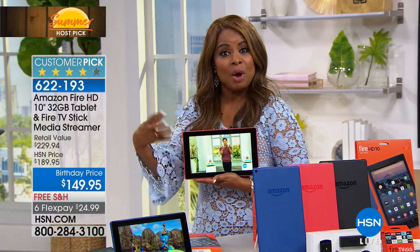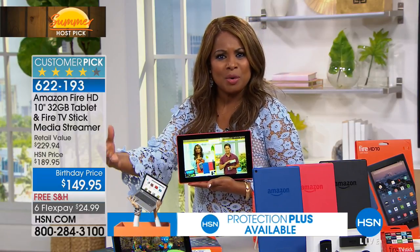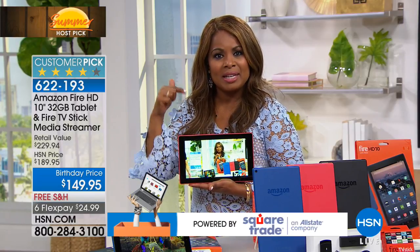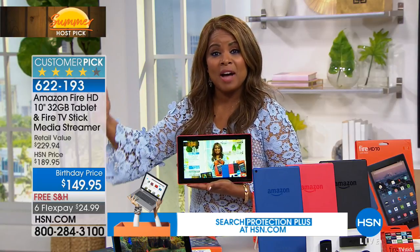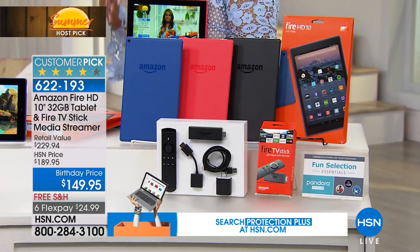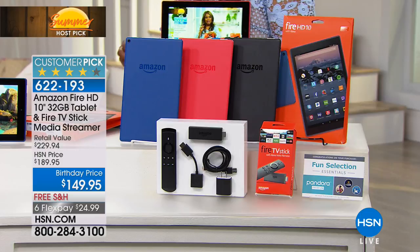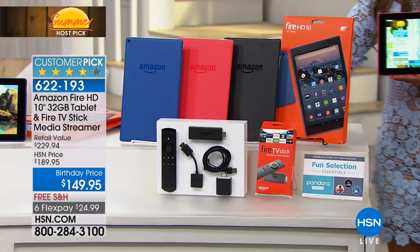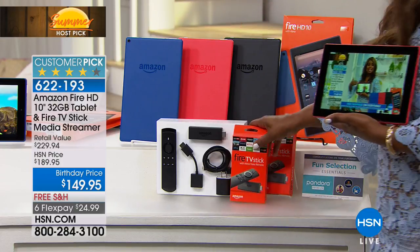A lot of you have smart homes, and you have the Alexa Amazon Echoes and that sort of thing. Well, this tablet is one of our top of the line tablets. It's as good as even the tablets that are $300, $400, $500, $600, $700, $800. So we start there, but that's just the beginning. Because for host pick, not only do you get the Amazon Fire High Definition tablet, this is what's remarkable for me and why I said I should have waited.